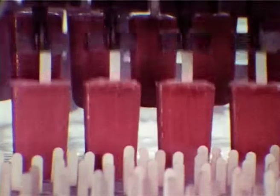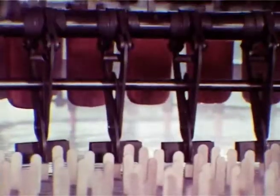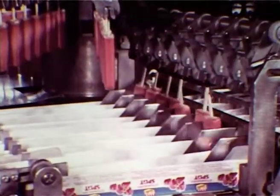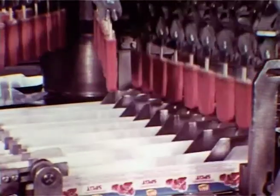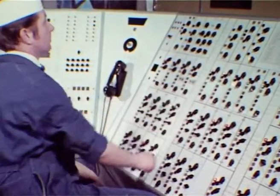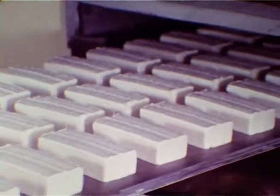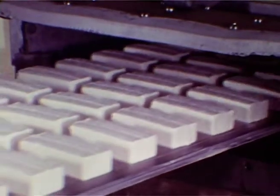Ice lollies, 2.5 million each day. Wall's use specially selected wood for the sticks to cut down the risk of splintering. Seldom are the products handled by the operators. The reason isn't simply one of productivity. The factory is highly efficient, but Wall's endeavour to maintain their strict hygiene and quality control throughout to ensure their ice cream leaves the factory in the best possible condition.